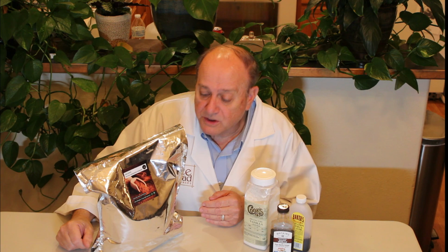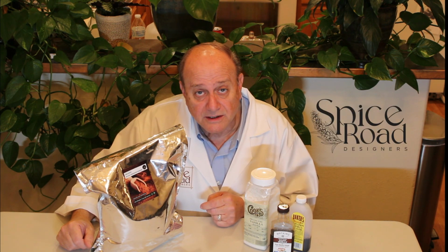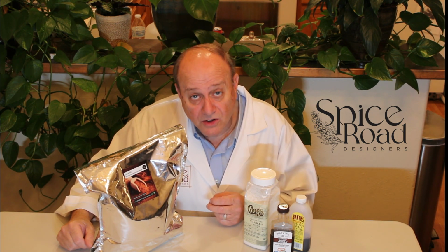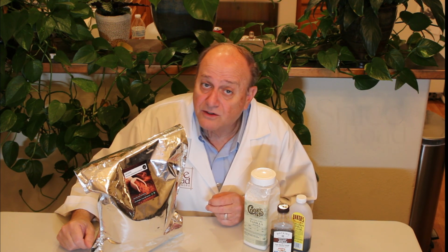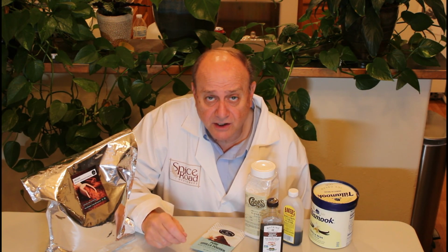At Spice Road, we use only true cinnamon. It's much more expensive, about 10 times more expensive, but we feel it's worth it because of its flavor, because of its tooth in the palate, but also, and most importantly, because of the health benefits and the risks of using cassia cinnamon.